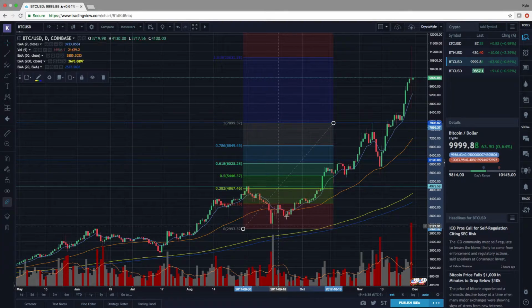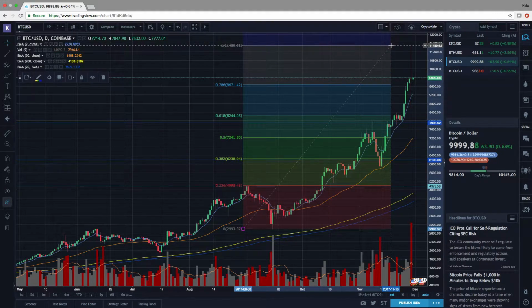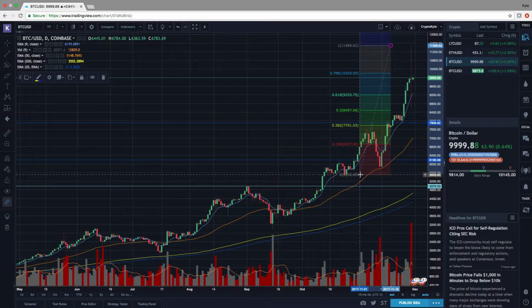So A, B, C, D. And now we're going to redraw our line. So our new A is here, and our new B is here, and we're waiting for the C to show itself. And we will take entry on the C when it reveals itself. I don't know when that's going to be, but it will happen.